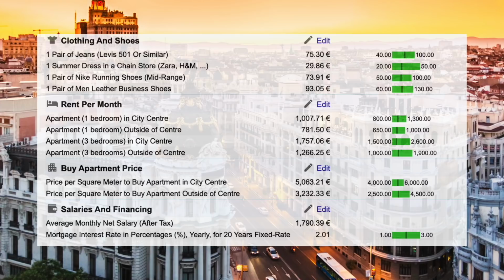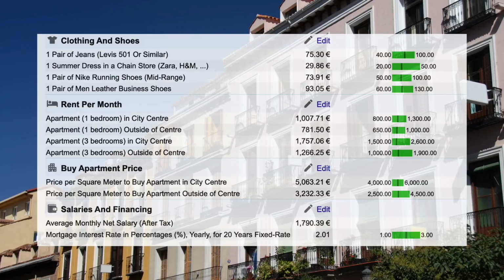The average price for rent for a 1-bedroom apartment in the city centre is just over €1,000 a month. The same apartment on the outskirts will set you back €781, and a 3-bedroom apartment in the centre of Madrid will cost you €1,757 a month. And last but not least, and perhaps the most important thing here, is the salary that you can make in Madrid, and the average monthly net salary after tax is €1,790 and 39 cents. So there we go. If you're going to come and live in Madrid, those are the prices that you're going to pay.